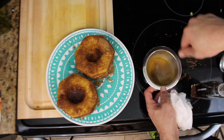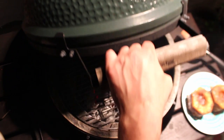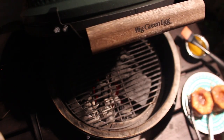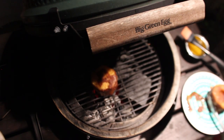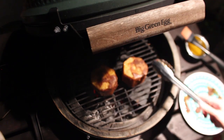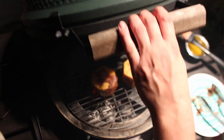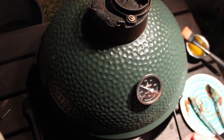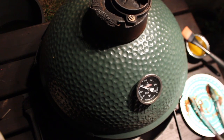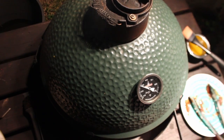So out to the egg we go. So we got the big green egg ready. And the first thing we're going to do is we're going to turn these babies upside down. We're going to go 350 degrees, direct heat, about 5 minutes. And then we'll kind of do the sides. And then we'll flip it over and do the bottom.